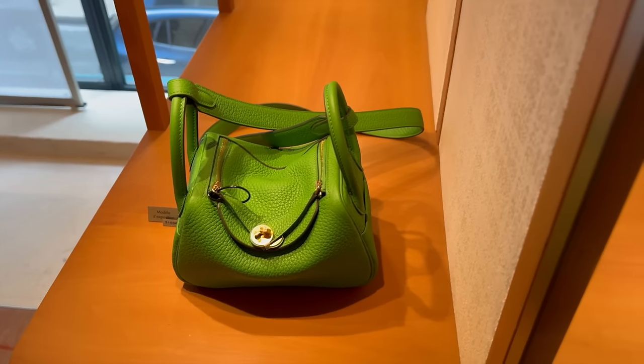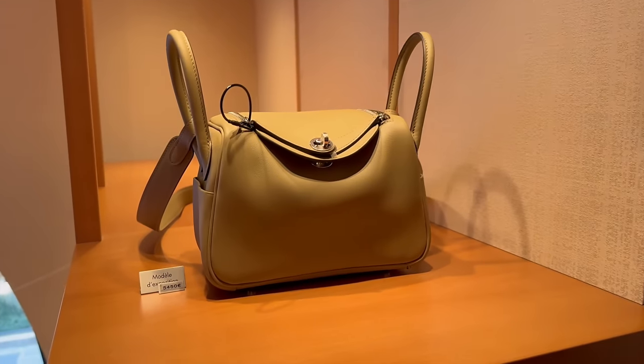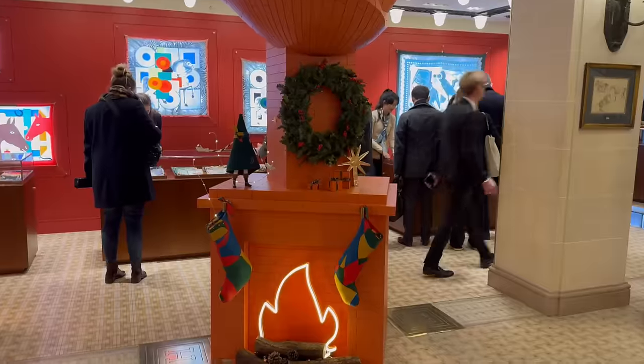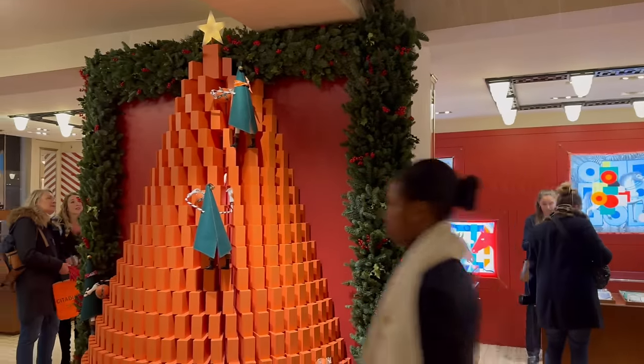Most bags in the store are very festive, green, red and white. And this is a mini Lindy, 5,450. Oh my god, so much eye candy at Hermès. My favorite, of course, the Shearling Mini Kelly in both colors. I wouldn't say no to any one of them.